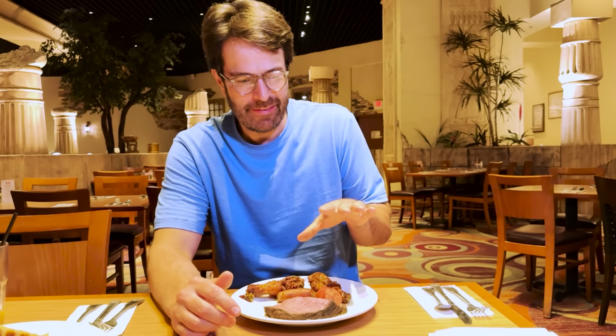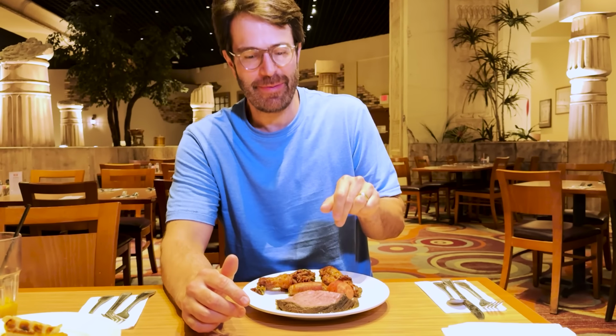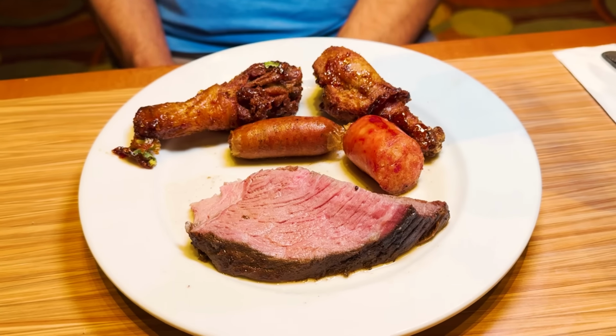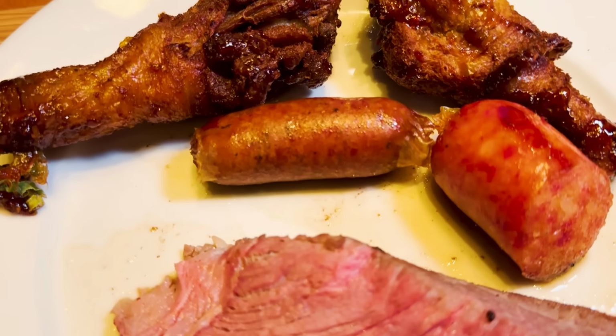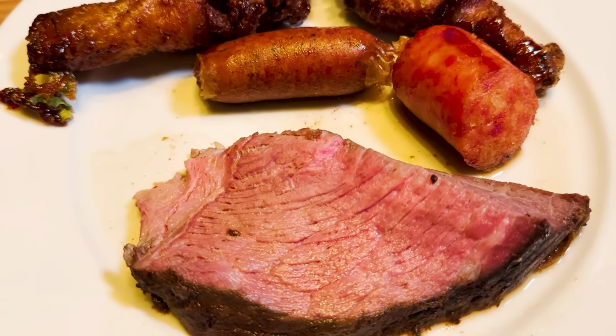All right, so I had to try out the carving station. I gotta say, it's getting a little slim pickings. A little slim pickings, and it looks a little on the dry side, but I got quite a bit of the jus sauce on there. Roast beef, this cut of roast beef. Nice. So I'm gonna try that out. They also had some kielbasa, had some chicken sausage.